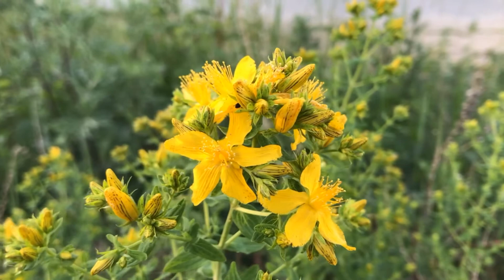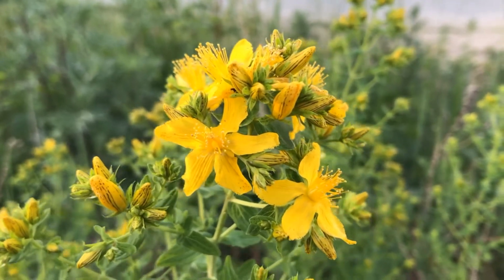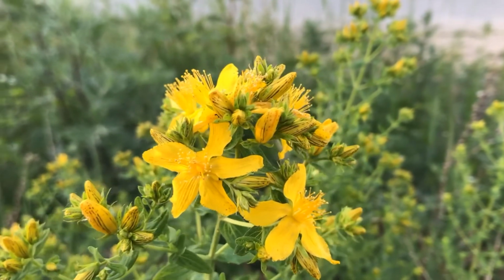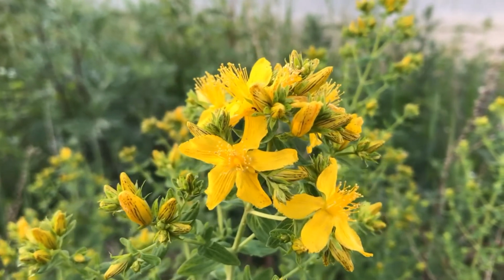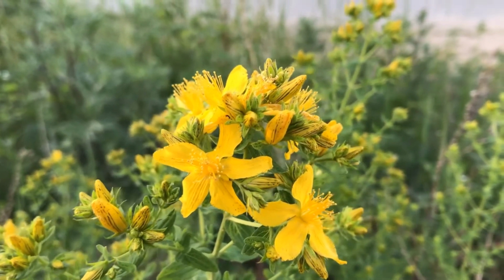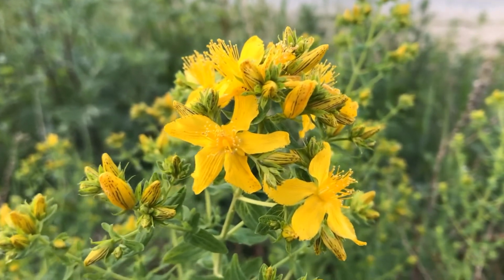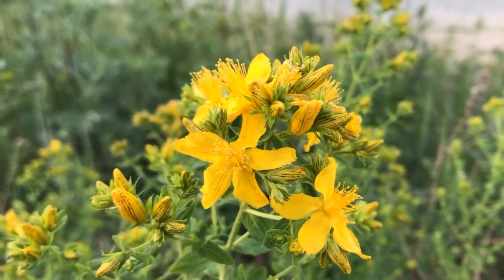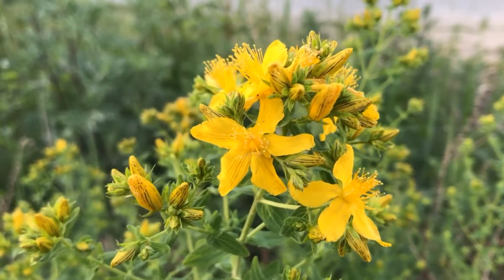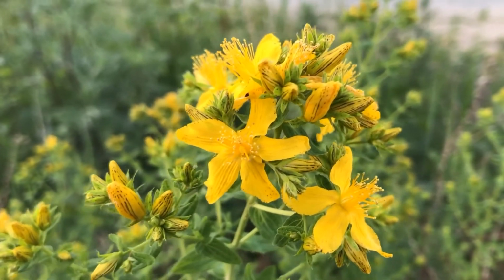Now, this is a truly wonderful medicinal plant. It's called St. John's wort, and it's a powerful natural remedy against insomnia and nervousness. It calms down the nervous system. The way to use it is simply as a tea, and usually you drink the tea in the evening before sleeping. Also because when you take in St. John's wort, your skin is more sensitive to sunlight, so it's better to take it in the evening.